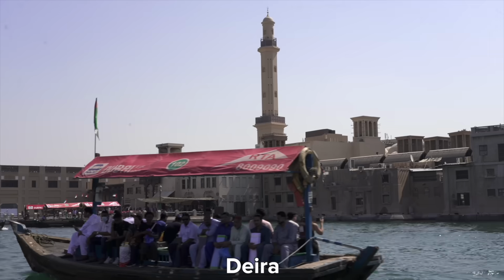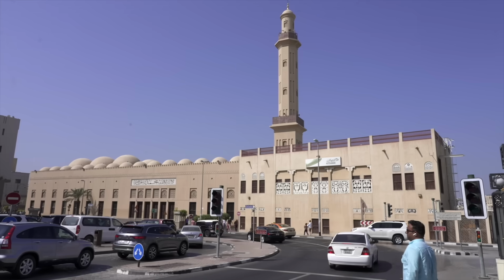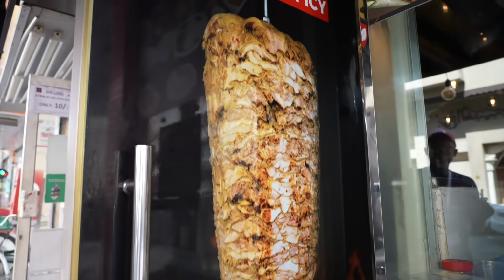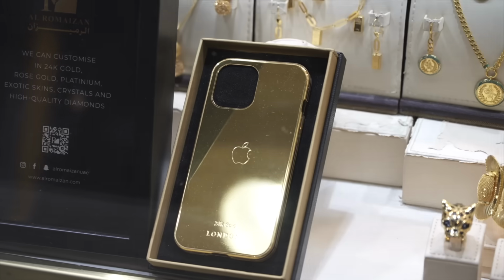We met our tour guide Sandy in Deira, which is the heart of Dubai's Old Town. Here we strolled through the maze of narrow alleyways, passing by classic sandstone buildings and trying all sorts of dishes like camel gelato, falafel pitas, chicken shawarma, and much more. Then it was time to pass through the golden spice souks, where there were mounds of colorful spices and more gold than we've seen in our lives.